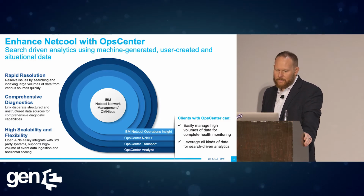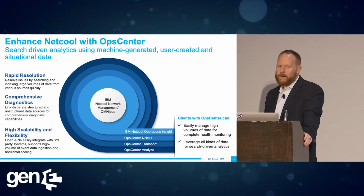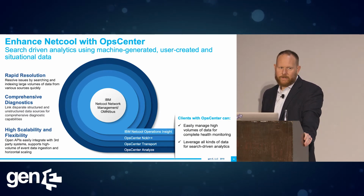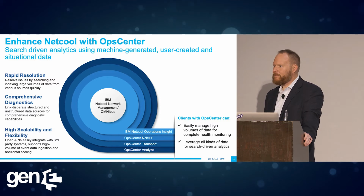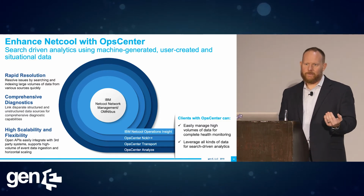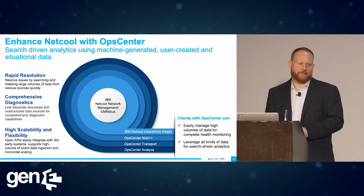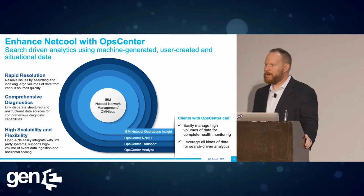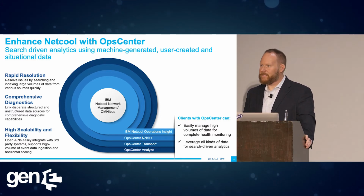We have a new software product, though, relatively new, that we call Op Center Transport and Op Center Analyze. So Transport is a message bus-based technology that helps you aggregate data from many data sources. We were talking about big data. Well, when you're wanting to perform analytics in a big data world, you need to aggregate lots of data, right? So this is like a Kafka-based bus architecture. And then Analyze is based on Elasticsearch.